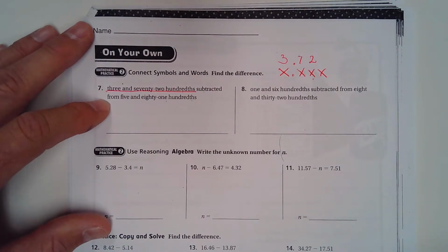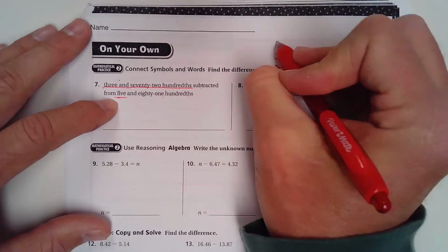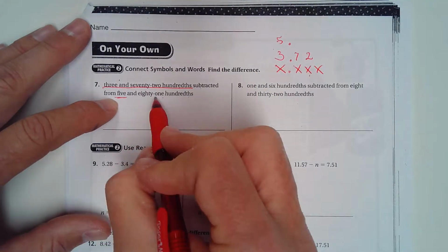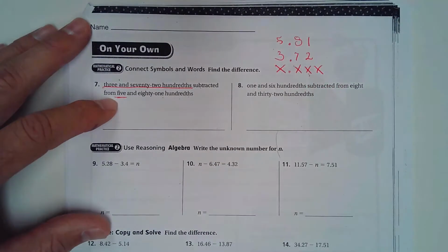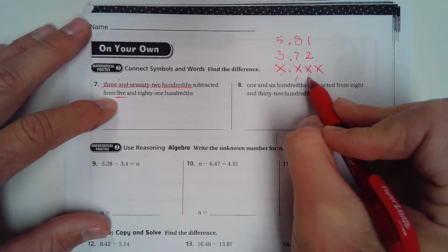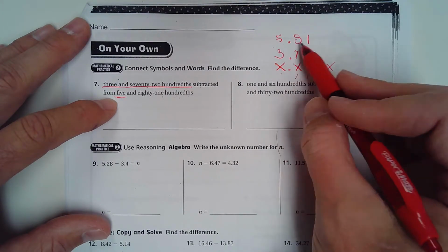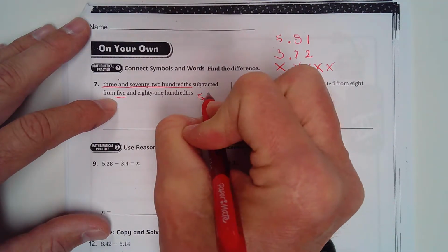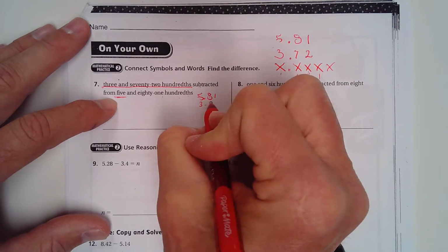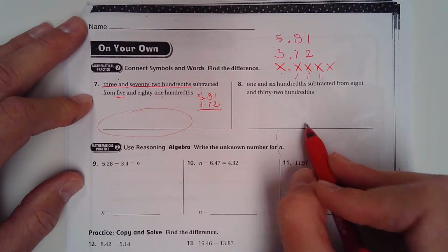All right. And we're going to subtract that from 5. That's going to be the first number, 5. I'll put a decimal there. And 81 hundredths. So here's the hundredths place, so it's going to be 81. Okay? You guys know these are the ones. This is the tenths, hundredths, thousandths place, 10 thousandths. Okay? So you're going to subtract 3.72 from 5.81. So I'll just go ahead and do this. 5.81 and 3.72. You're going to subtract that and then just tell me what the answer is and write it here. And you'll do that for both of those. Okay?